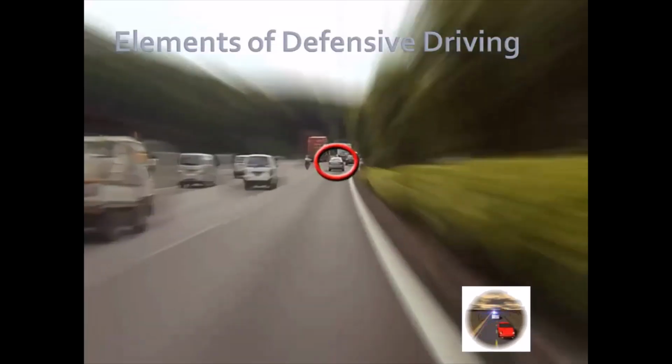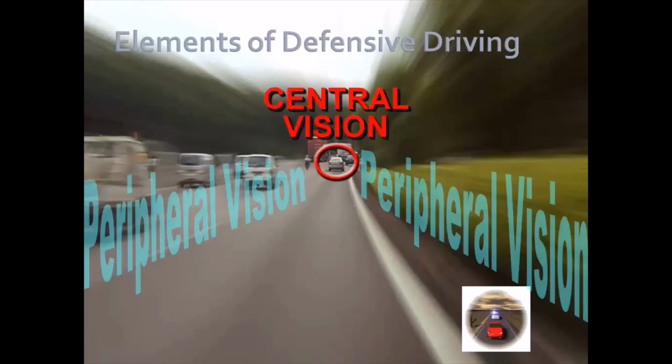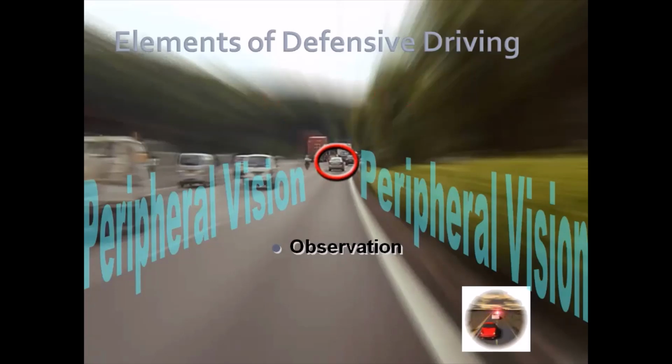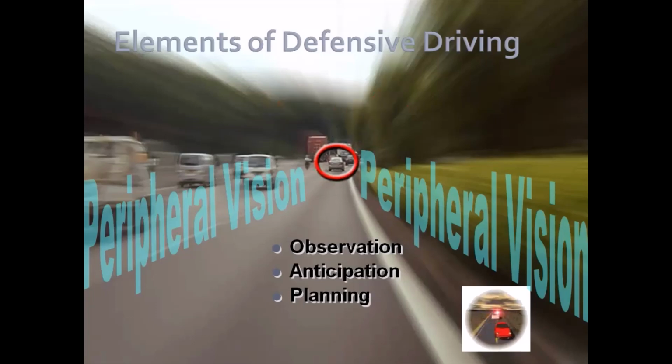Elements of defensive driving. You have a central vision, then you have a peripheral vision. The reason why you have to do more scanning is especially when you're driving in multiple lanes. You're going to do a 360 degrees observation: longitudinal, peripheral, rear observation, and even overhead observation. Anticipation: you have to anticipate what other drivers will do, and anticipate what you are going to do, and then you plan ahead, plan your route or plan your action, then restrain yourself. If it is not enough for you to evade, don't do it. Try to restrain yourself. Just slow down.